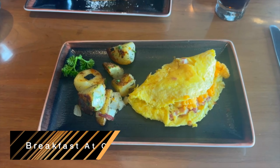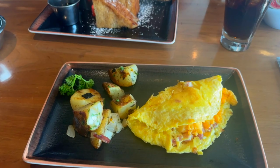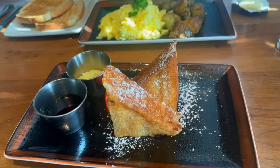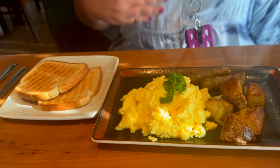A little Ocean's for breakfast here. I've got a ham and cheese omelet with some breakfast potatoes. And we've got a little French toast to share. And Robin has an American breakfast with a scrambled egg, sausage, and a side of toast.